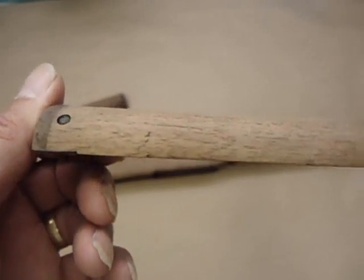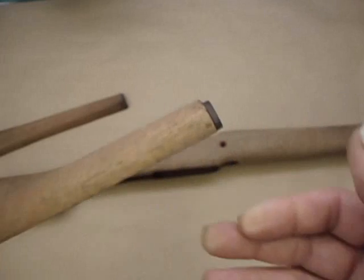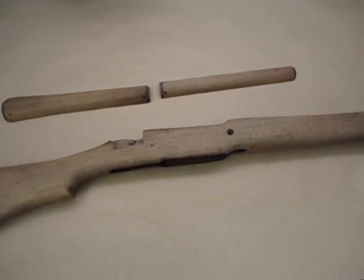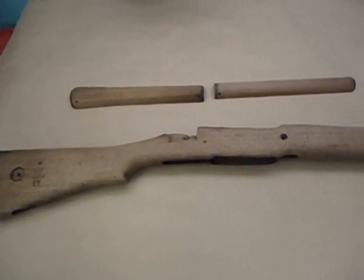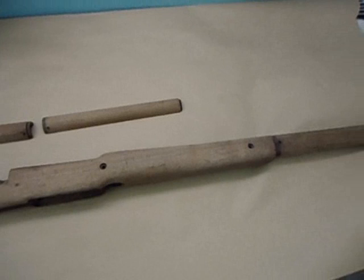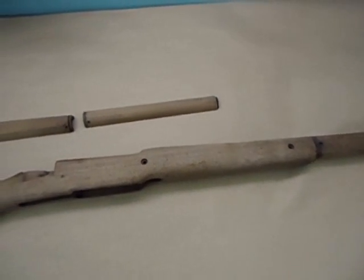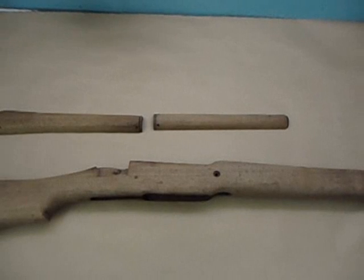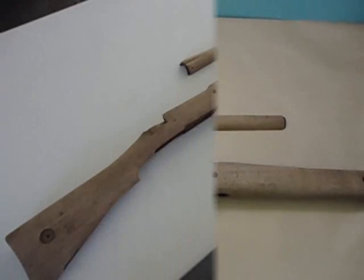So that's it for the first boil. So it's coming right along. The gun's coming right along. It's been bead blasted and all the parts are ready to be repaired and blued. But I just wanted to get a shot of this wood as it's coming along. So we'll get that back in the boiling tank, and one more boil should do it, and we'll let you see how it looks at that point.